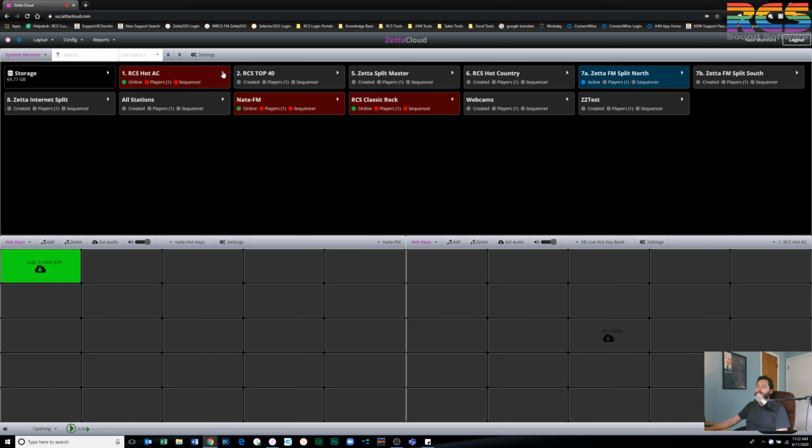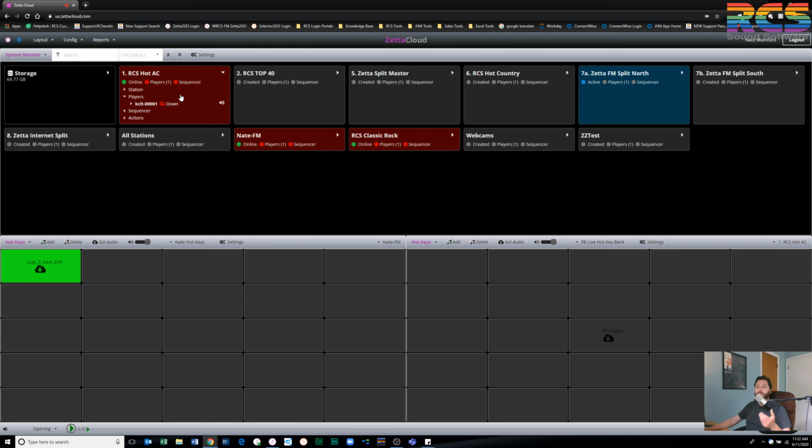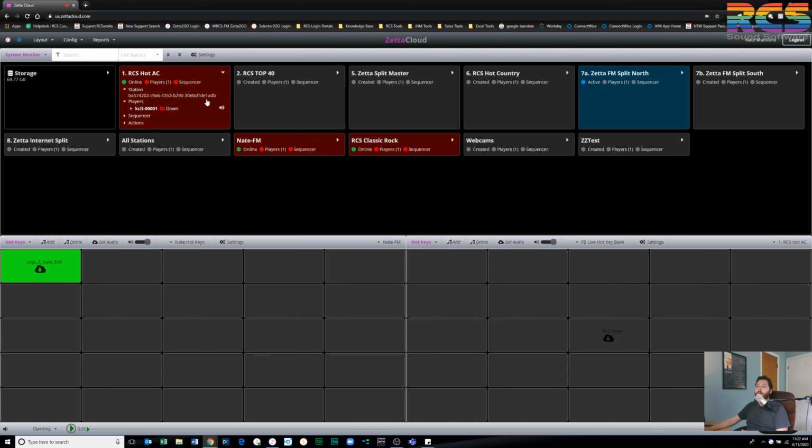From there, we have a breakdown of all of our stations. And as I said beforehand, you have multiple players now and multiple sequencers too. So in case you do have a primary and some failover streams, you can see those here and see exactly what kind of mode your player is in, your sequencer is in, and of course, all of your stations on top of that. So some really cool stuff there. I'm just showing you some of the aerial view, the administrative view, if you will.